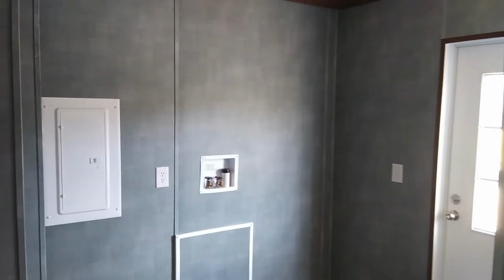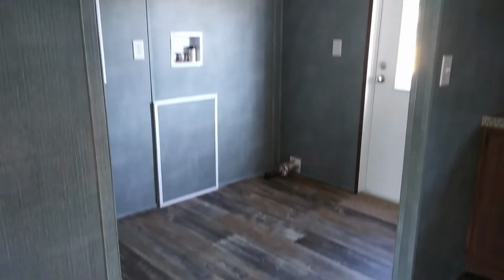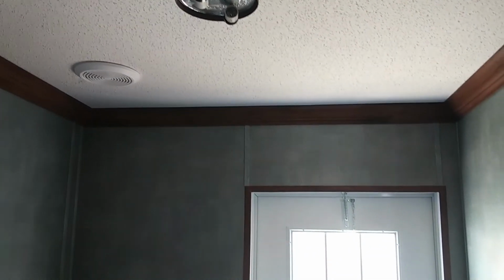Okay, let me turn you around. Enough room for a washer and dryer, and what I would do, I would buy one of those shelves, and I'll put a couple shelves up here just to maximize space a little bit. And I love the fact that they brought the crown moldings into the utility room as well. I like that. That's a nice touch. That's your back door right there.